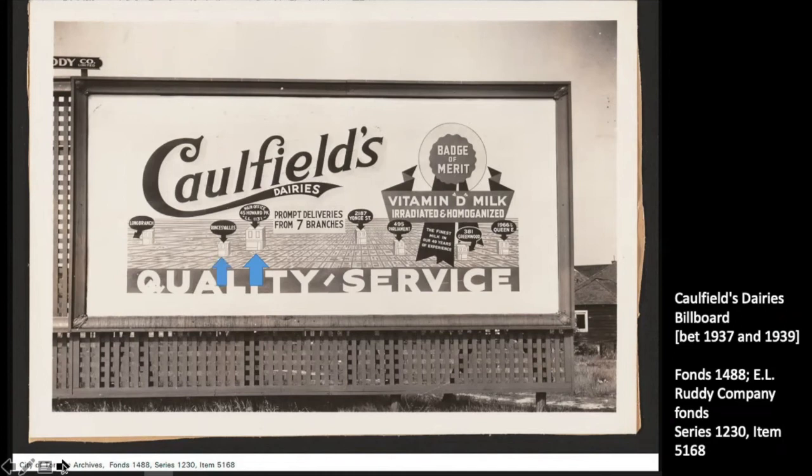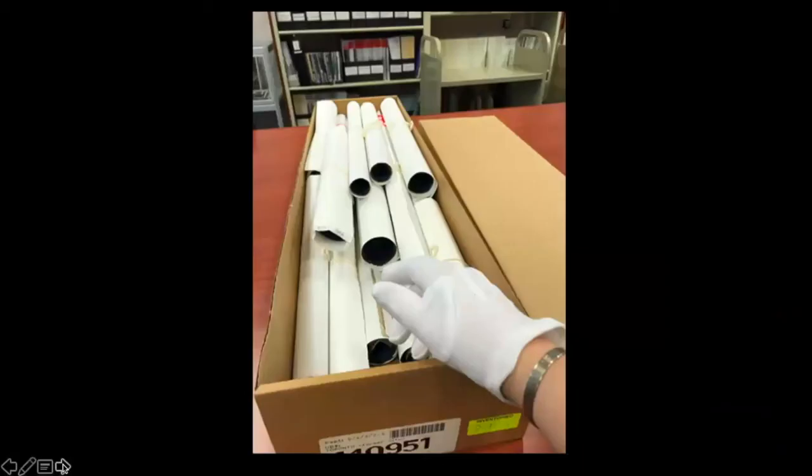Notice this is a network of seven branches. And what a great document for us to be able to see this network, this dairy network of how they distributed milk through the city. I want to point out this little building here, 381 Greenwood. Remember I said we were going to open up a box? So let's do that now.